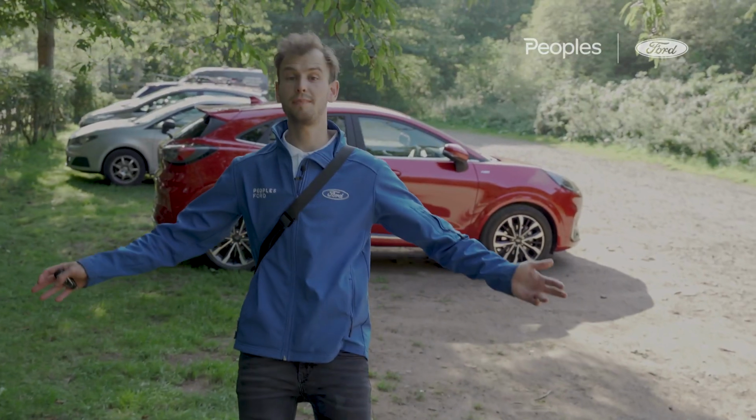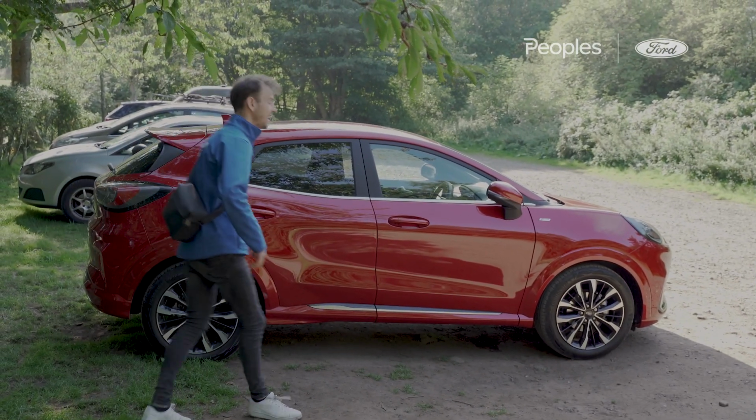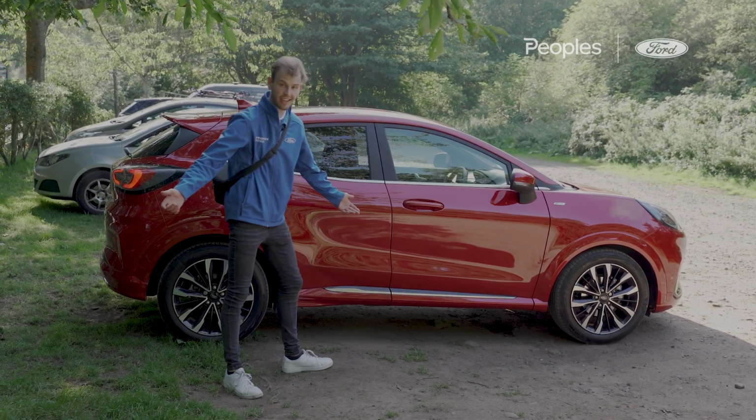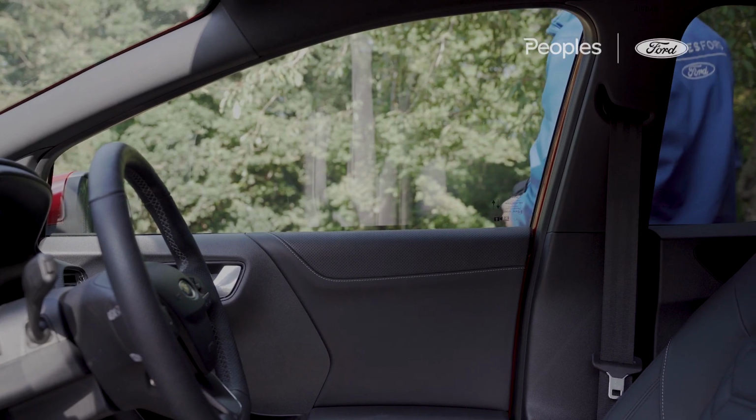Okay, so that's us just been out in the countryside, and one of the fantastic things about the Ford Puma that we've got today is it's actually got keyless entry, so I'm not having to fumble around for my keys. Literally just put my hand on the handle like that, it starts to open up, and then I just jump in.